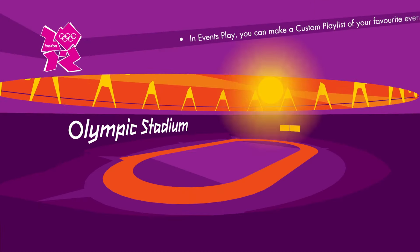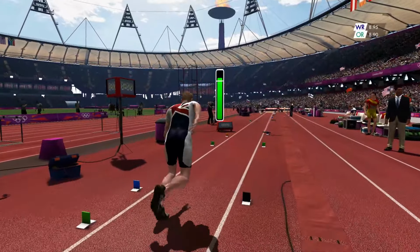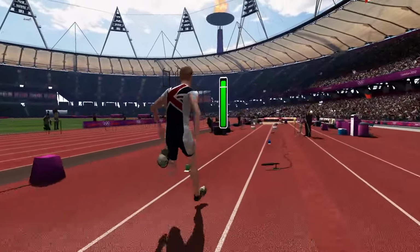Welcome to the Olympic Stadium here, the jewel in the crown of the Olympic Park. This is a terrific venue, made from some recycled and some of the most sustainable materials. This really is a green stadium of the new millennium. And these athletes are all ready to go on the first step of their Olympic dream.